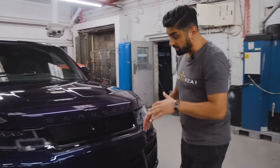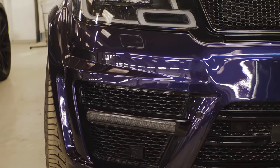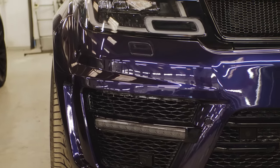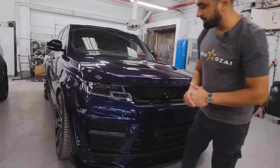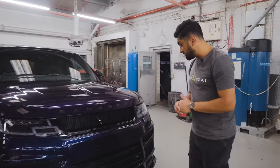And we've done quite a good job on this, actually. You can see it's molded in. You can't tell anywhere where it's been joined. We've stitched the top half of the original bumper and the bottom half of the body kit into one. We've fused it together and fiberglassed it all, and it's come out really well.